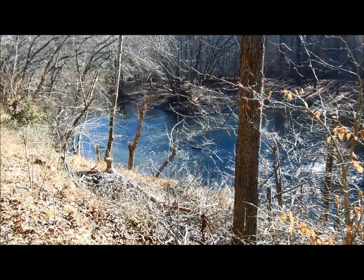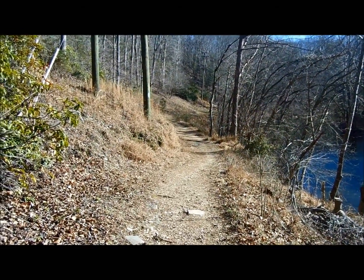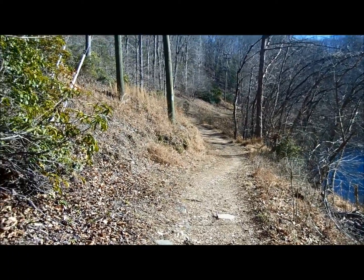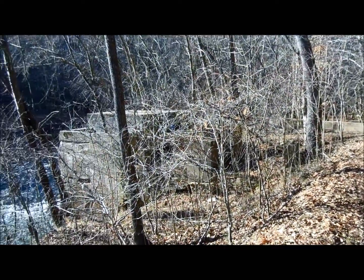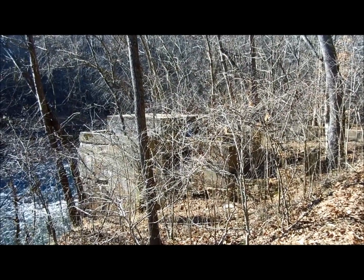There's Bull Run looking downstream. There's where I came from. So I'm going to go up here and investigate this a little and get a few more pictures, and I'll mark it with my GPS.